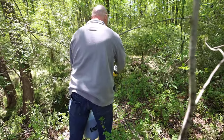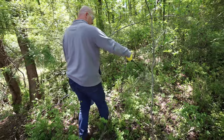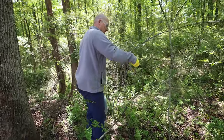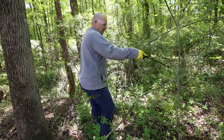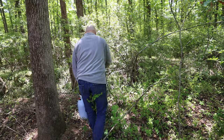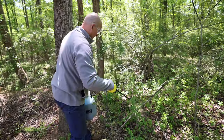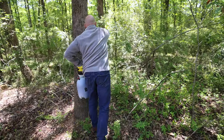So we just spray. Make sure we're coating the leaves, right? On these larger plants, you got to make sure you really get the leaves covered, covering the privet. And then we back away so I'm not walking through the stuff I have already sprayed.